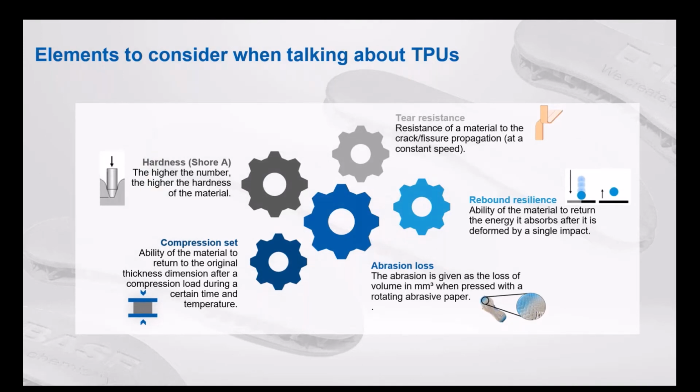Note that there are certain elements to consider when talking about TPUs. Lattice design matters for rebound and hardness. The rebound is the ability of the material to return the energy it absorbed after it's deformed by a single impact. The hardness, we have here Shore A of 88, the higher the number, the higher the hardness of the material is. Then the compression set matters.